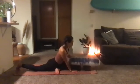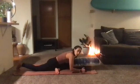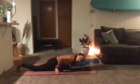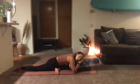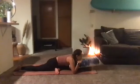Okay. You can also just grab your bolster, lift it up on blocks, and lower your chest down, if you've got the room for belly and baby. Practice your softness here. Releasing into gravity, releasing into the trust.